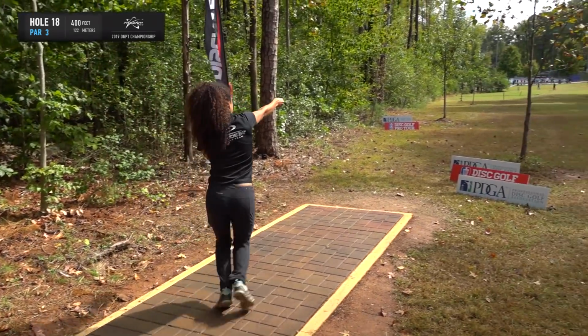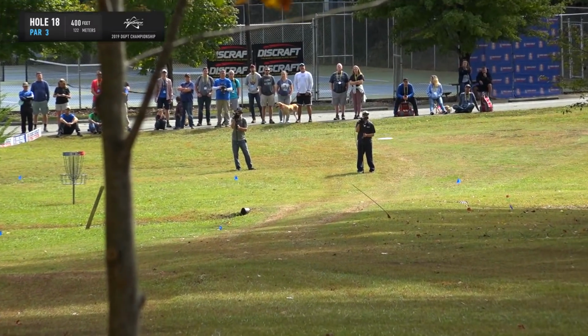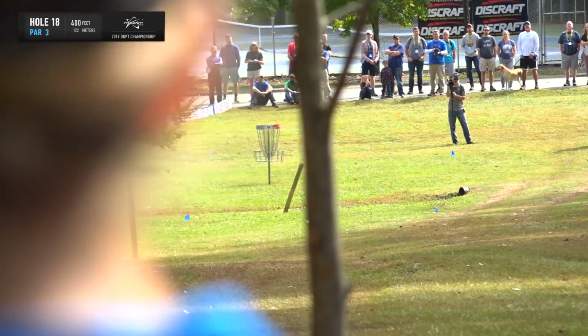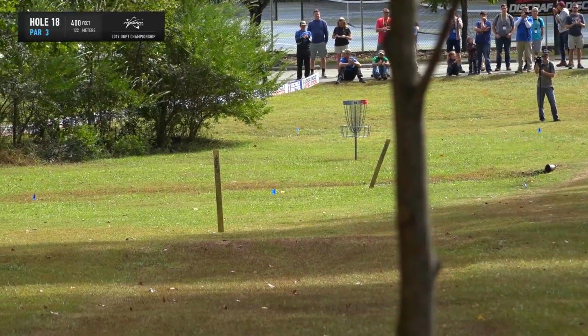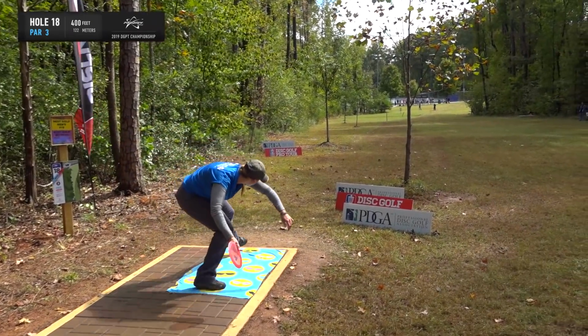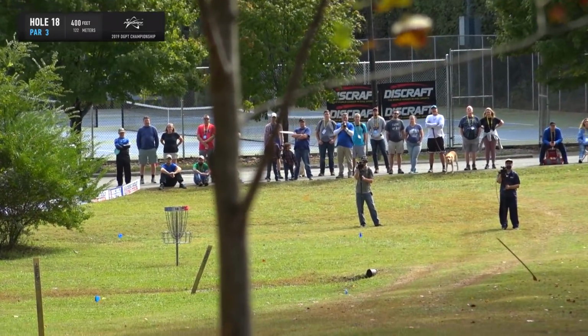When that came out of her hand, I thought she had pulled it. It certainly looked like it. But the ground play was excellent, as we see Rebecca. These competitors know this hole. This is the second or third time they're playing it. See Hokom going to the towel. This is huge. Oh, she's got a good move on it.